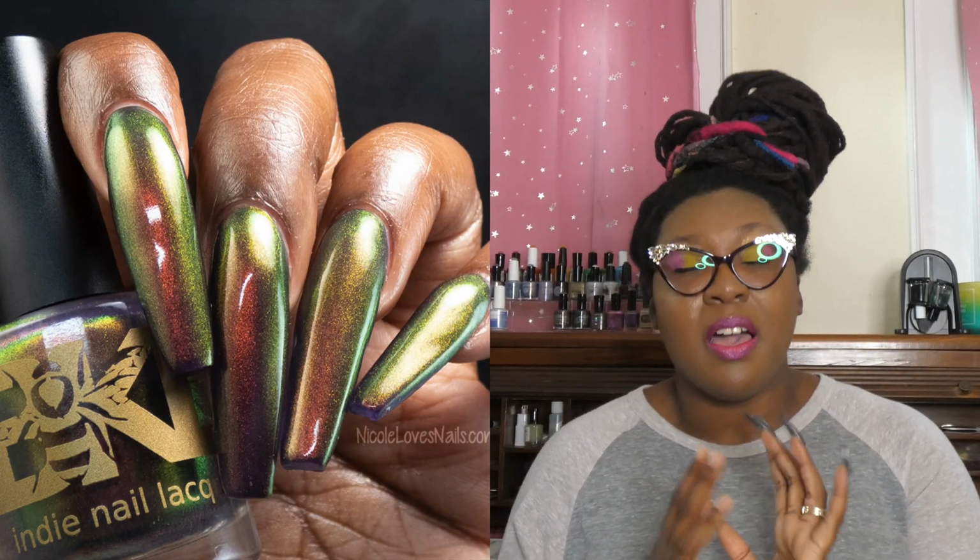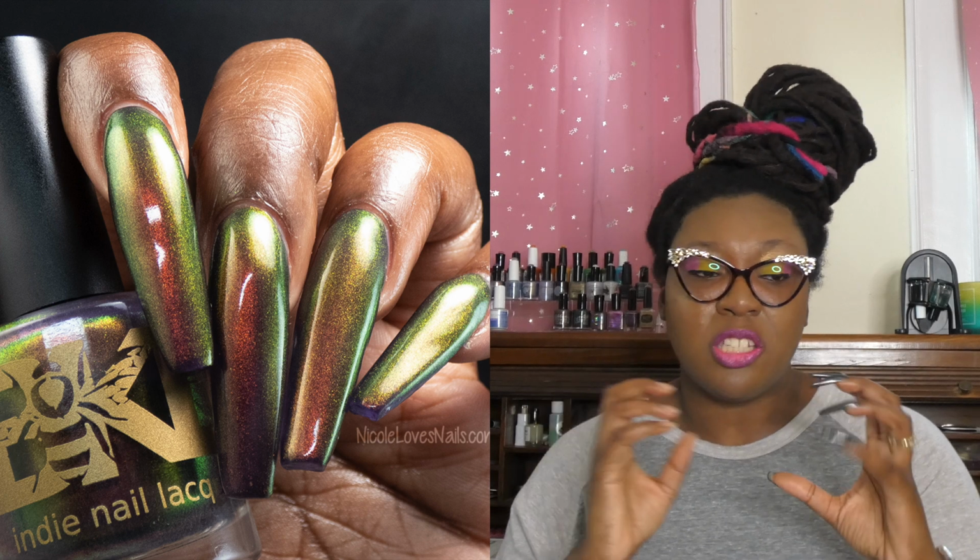So number 1, we're going with the Bee's Knees Lacquer Polish. I love just how the shimmer played with that base. Bee's Knees always does an amazing job with shimmer polishes. If you have not tried the brand before, definitely pick this one up.